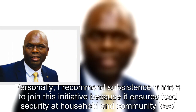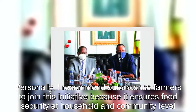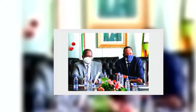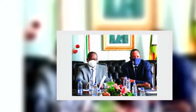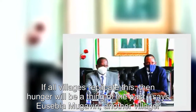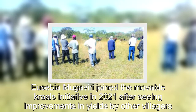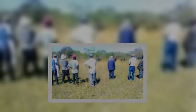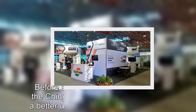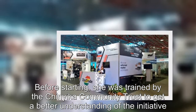Personally, I recommend subsistence farmers to join this initiative because it ensures food security at household and community level. If all villages replicate this, then hunger will be a thing of the past, says Eusebia Mugaviri, another villager. Eusebia Mugaviri joined the Movable Kraals initiative in 2021 after seeing improvements in yields by other villagers. Before starting, she was trained by the Chinyaka Community Trust to get a better understanding of the initiative.